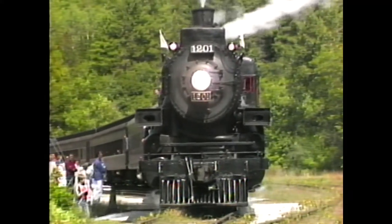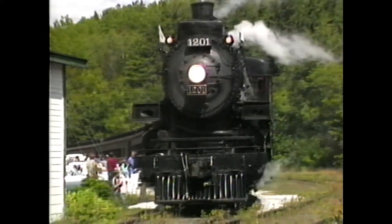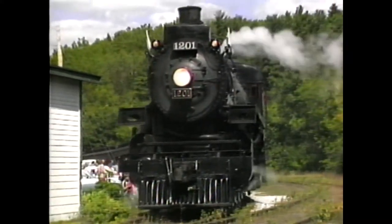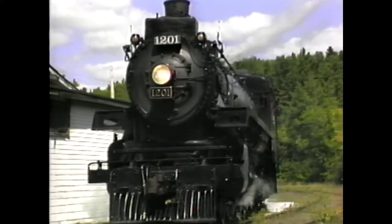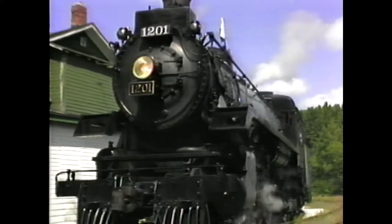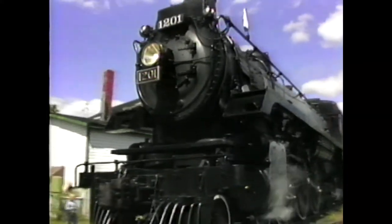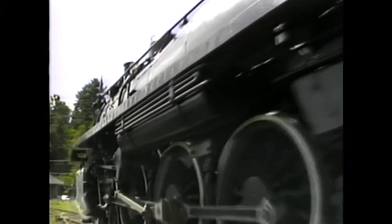Also acquired in the mid-70s was a heavyweight coach, Micmac. Built for the CP in 1929, this 87-ton car also received a major overhaul. Completely refinished inside and out, it was lettered for CP's subsidiary, Dominion Atlantic, and named Micmac as a tribute to the native peoples of Canada's Atlantic provinces. It rolls on 6 wheels.